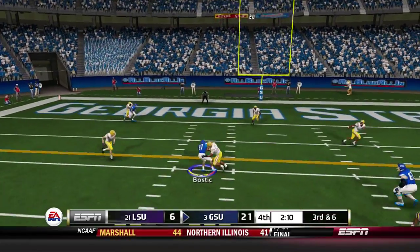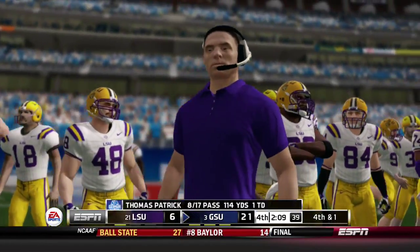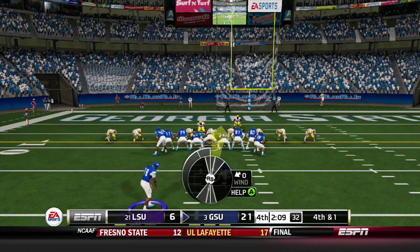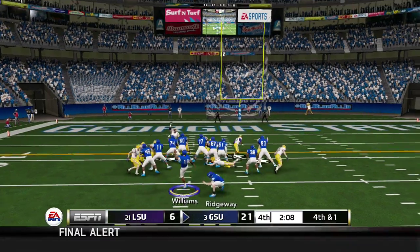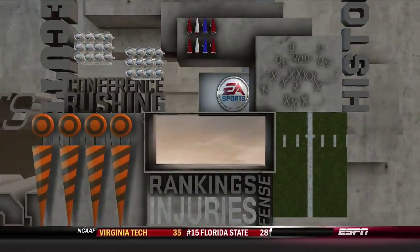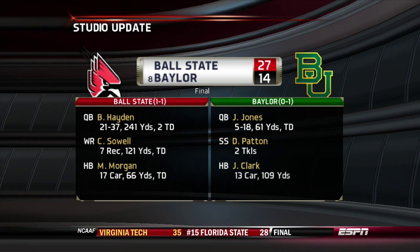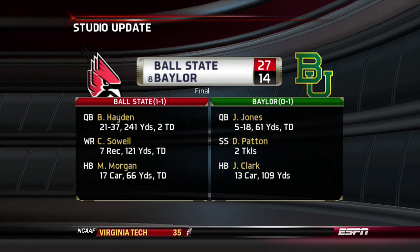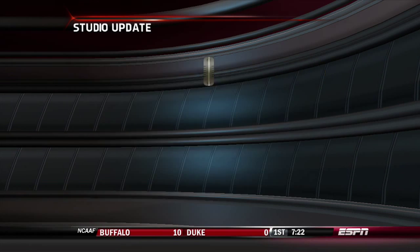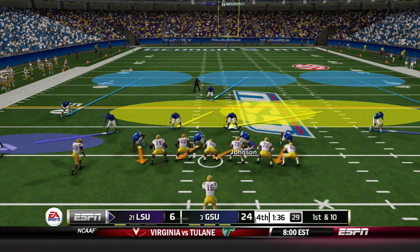Patrick going to pass for it. Fires, caught by Bostic, but he's short of the marker. And they're going to have to kick a field goal here. This is going to make it a 3-possession game if they can get this one in between the uprights. And they do. And we get another studio update here. It's a big one. Ball State unranked beats number 8 Baylor 27-14. And Georgia State now with a 3-possession lead.